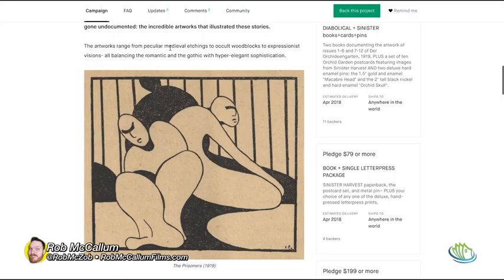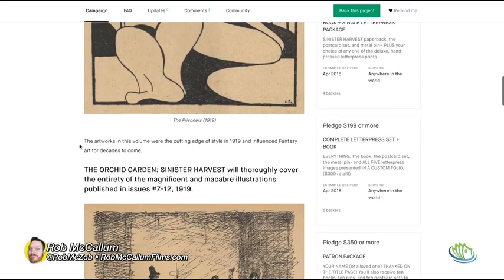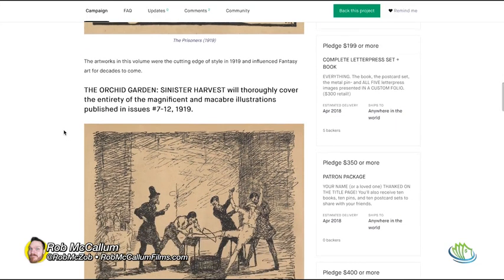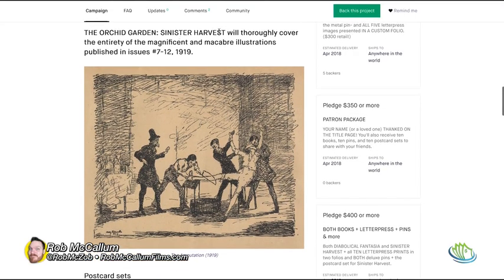The artworks range from peculiar medieval etchings to occult woodblocks to expressionist visions, all balancing the romantic and the gothic with hyper-elegant sophistication. The artworks in this volume were cutting edge of style in 1919 and influenced fantasy art for decades to come, which I would agree with based on some of the things that I've seen already, which is really cool. The Orchid Garden: Sinister Harvest will thoroughly cover the entirety of the magnificent macabre illustrations published in issues 7 to 12 from 1919.